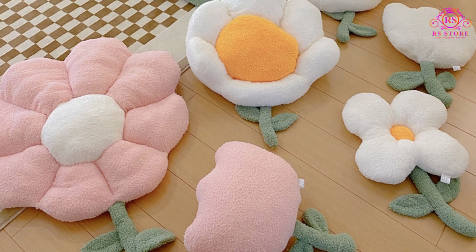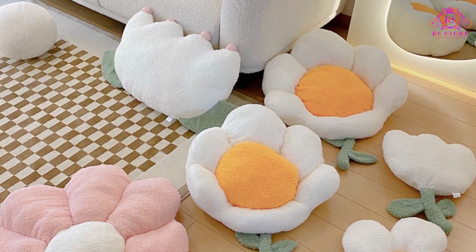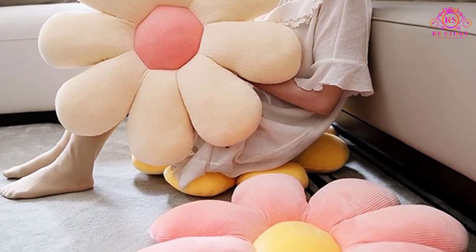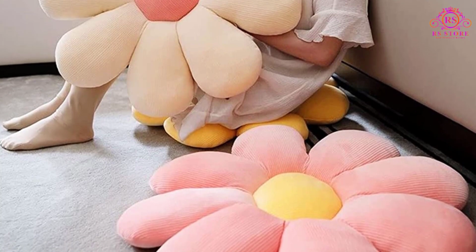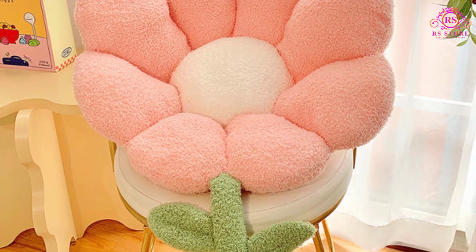Overall, I highly recommend the Inn's soft flower sofa cushion to anyone looking to enhance the comfort and style of their living room. With its softness, durability, and beautiful design, it has become the centerpiece of my sofa. I am extremely satisfied with my purchase and would gladly buy more products from this brand in the future.